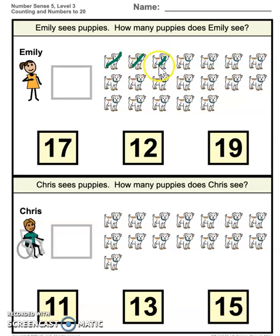2, 3, 4, 5, 6, 7, 8, 9, 10, 11, 12, 13, 14, 15, 16, 17, 18, 19. 19. Which number shows 19?